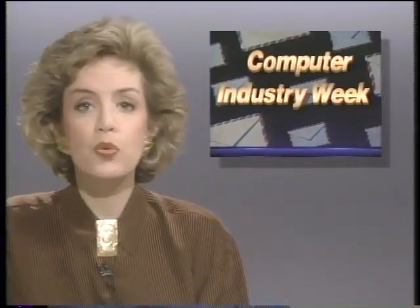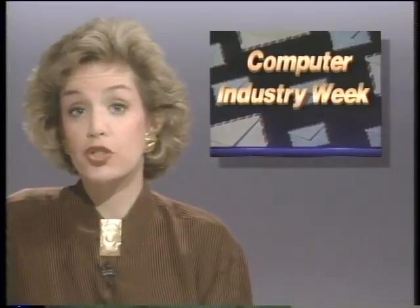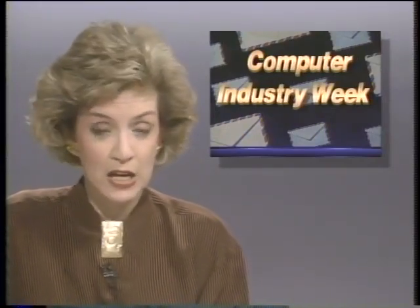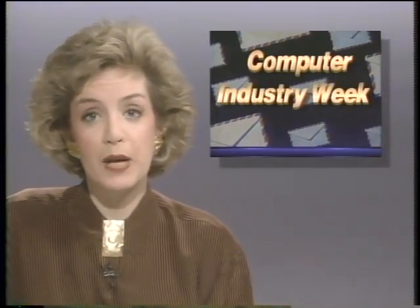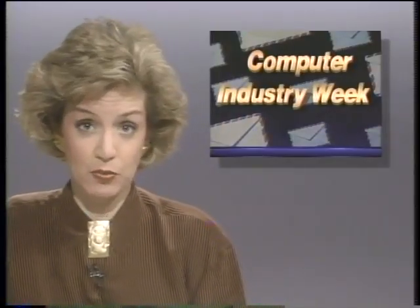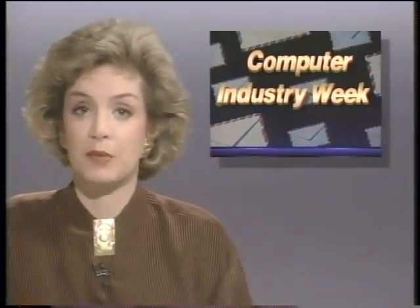And finally, a new weekly computer industry newsletter is trying to get the jump on competitors by delivering via email and fax. Computer Industry Week will prepare the week's news summary over the weekend and fax or email it to you so it can be on your desk when you arrive Monday morning.